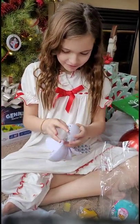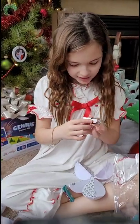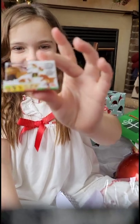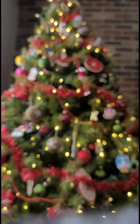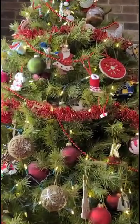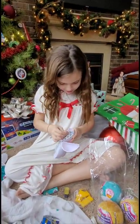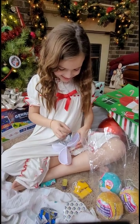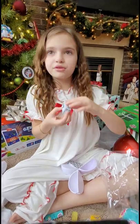Okay, let's look at the first one. Can't wait. We have a Robo Alive. Okay, pause. I'm gonna get the cat up here. Kitty, kitty, kitty. Look, he's just chilling. He's like sleeping up there. Okay, good for him. You're peeking. We have, it looks like a little robo dinosaur or something, a robot dinosaur.